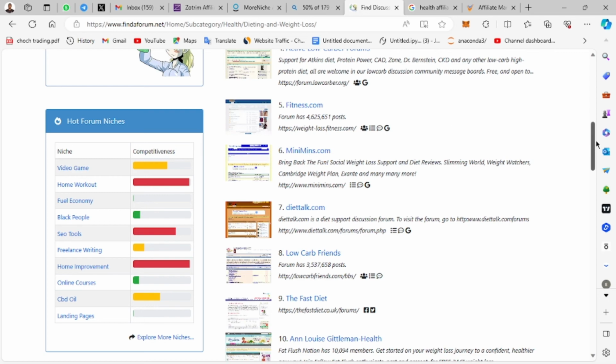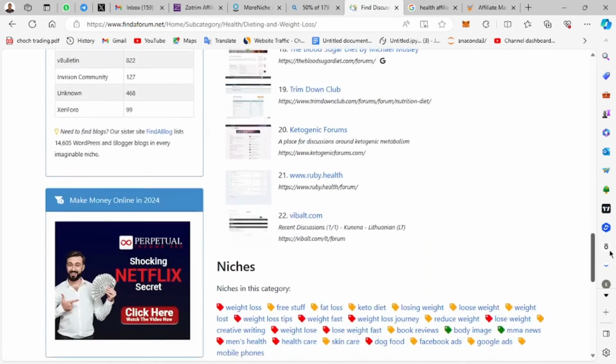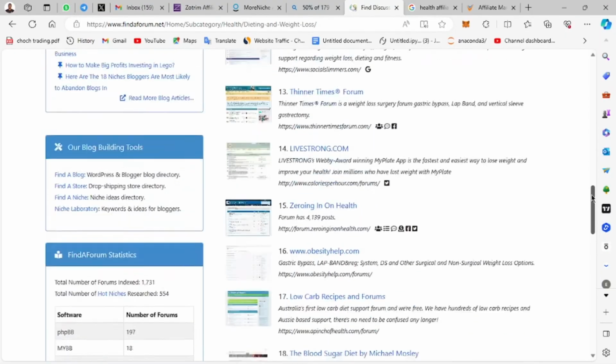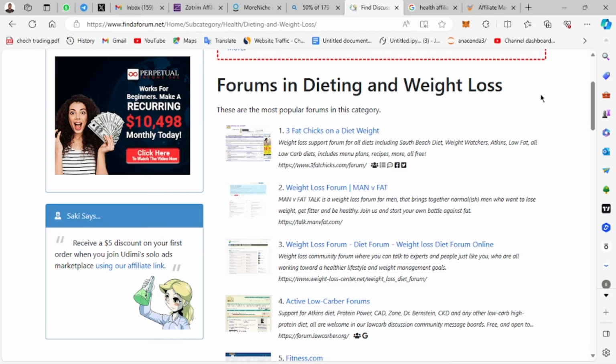Now if we have millions of members on these particular forums, and you join all of those forums and offer value in all of those forums, there is no way you're not going to sell at least a product a day. It's magical, and it sounds too unreal, but you can get to that point where you do that. Believe in yourself and get to the point where you can do that.